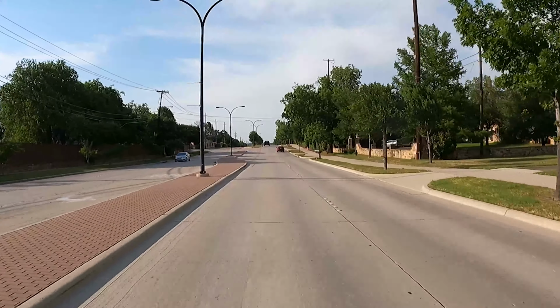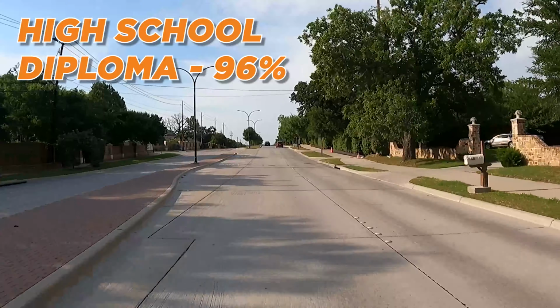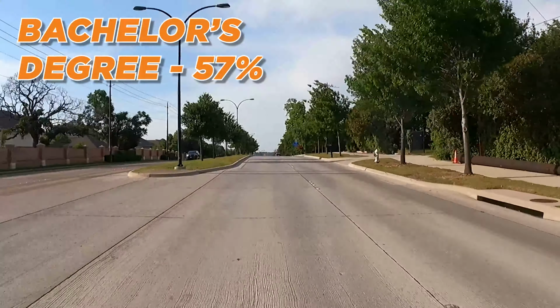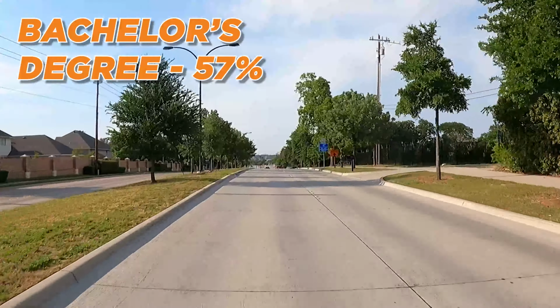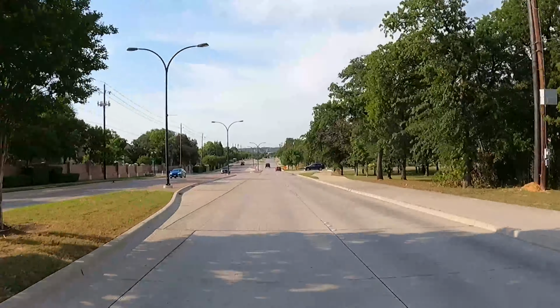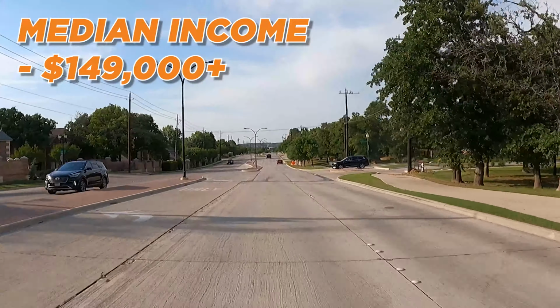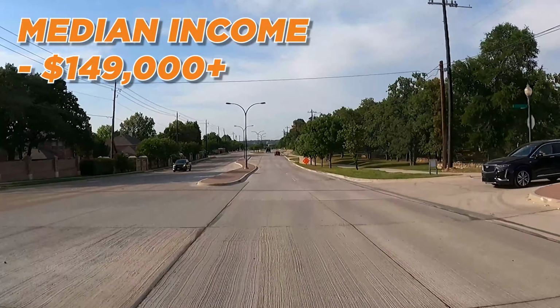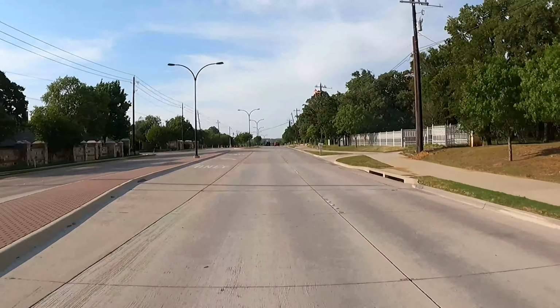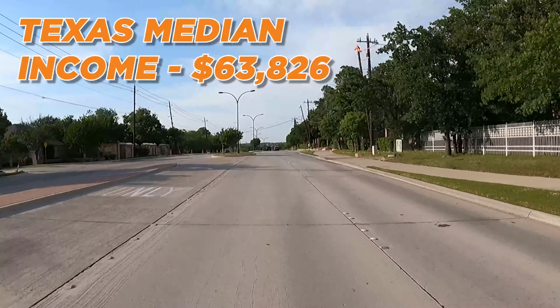Also, you might be interested to know that 96% of Keller's residents have a high school diploma and about 57% of the residents have at least a bachelor's degree. And now we, of course, know that the household income varies widely, but the median income in Keller is just over $149,000 per year, which is substantially more than the Texas median income of $63,000.